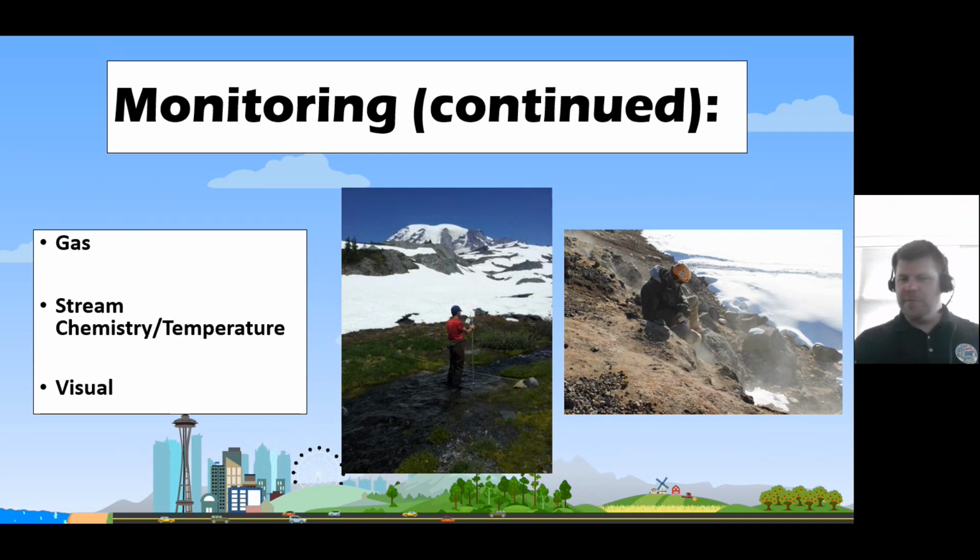Some more monitoring methods can detect gas. A lot of our volcanoes are active volcanoes. You go near the top, you might smell hydrogen sulfide, or a rotten egg smell. That's a good gas to monitor. So the scientists go up there at Mount Baker, for example, and every once in a while take readings of what kind of gases are present. Same with taking stream temperature and chemistry, because a lot of those streams come right out of springs on the side of the mountain.